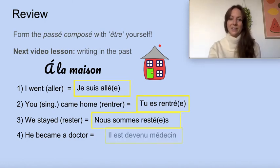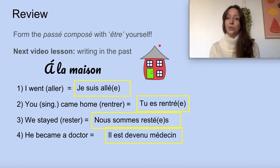The answer is, il est devenu médecin. Il est devenu médecin. He became a doctor. See how there's no agreements here? Because it was a masculine subject. He became, il est devenu. So you had devenu, so you had to think of that IR ending becoming a U ending for the past participle. Il est devenu médecin.